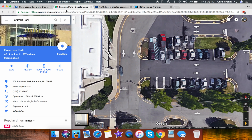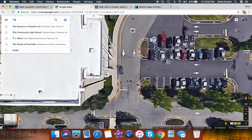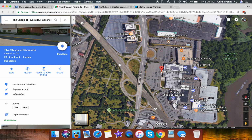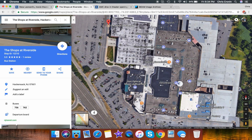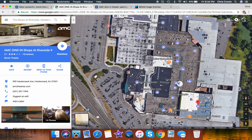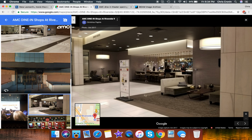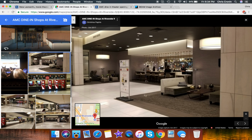So anyway, let's go to the shops at Riverside. I don't think there's going to be really anything for you guys to see, honestly. Yeah, no, there's really nothing that you can see. Oh, they finally put a correct name on it. A couple of photos. It looks like the lounge. Yeah, beautiful lounge. They got the stuff here.